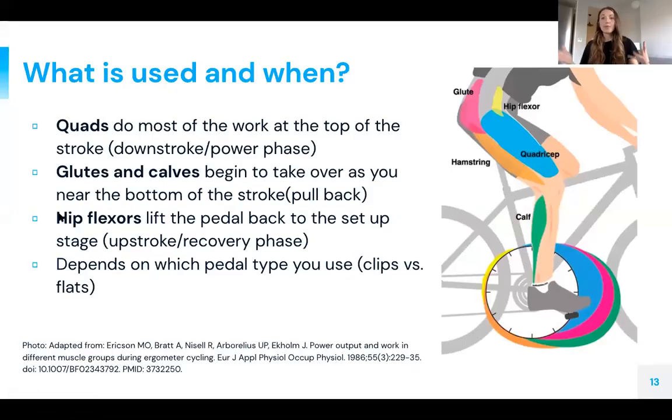Now, connecting the pedal stroke with the primary muscles that we use: the quads do most of the work when they're at the top of the stroke and going through the downstroke and the power phase. Then the glutes and the calves start to kick in when they're near the bottom, about to begin the pullback. This picture does a really good job of highlighting in color: whatever color correlates with a point around the pedal stroke is where that muscle starts to kick in. I really like this. It's adapted from a paper that was published a while ago, which I think is really neat.